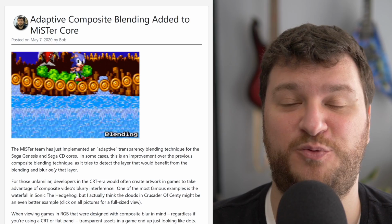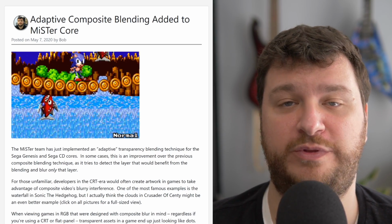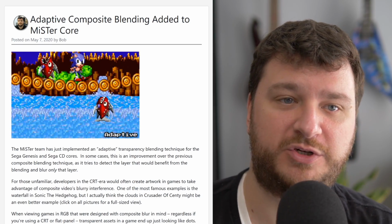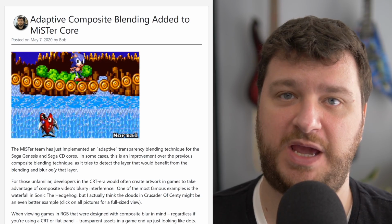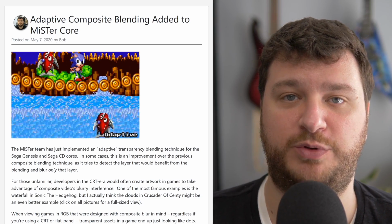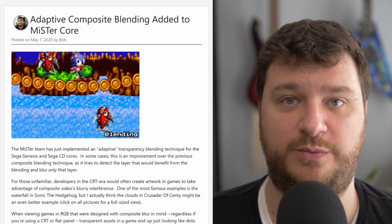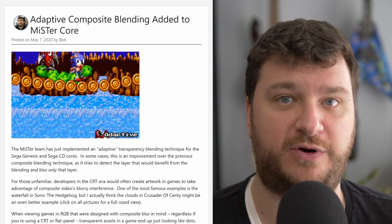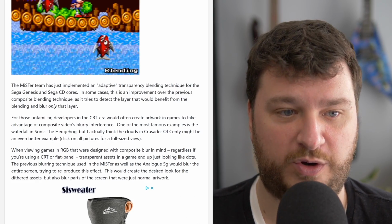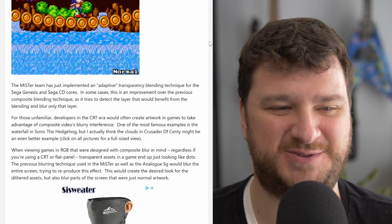Okay, first up is something that I got really excited about when I first started to test it, and it's adaptive composite video blending for the Genesis core of the MiSTer. And it's kind of complicated if you're listening audio only, so I'm going to try my best to explain it. But essentially, some games back in the 80s and 90s were designed by developers knowing that composite video was going to blur the image so much that they could actually use that to create specific artwork. So rather than just ending up with a blurry mess, you get a deliberately made piece of art that's blended together with composite video. And in doing so, you were able to make things like the waterfall in Sonic the Hedgehog 1 look more like transparent water and not just rectangles going across the screen.